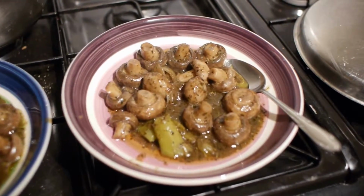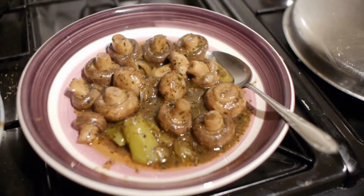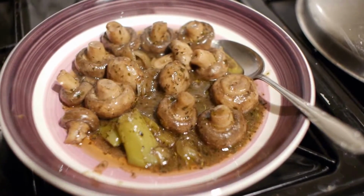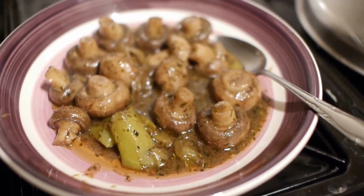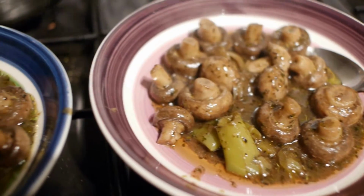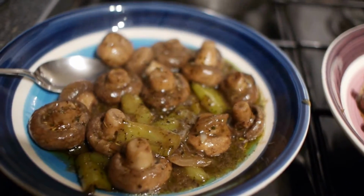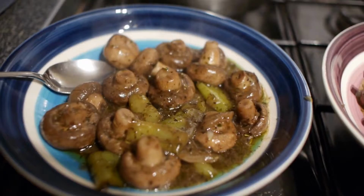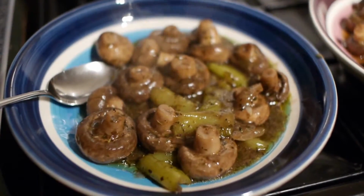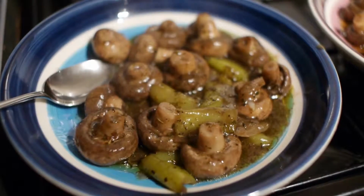This is my hot mushroom snack. All these little snacks, they fill you up during the day and help speed up your metabolism. So you eat the right foods, they speed your metabolism up. Remember, don't stuff yourself. Cut your meal size portions to smaller portions and eat more often.